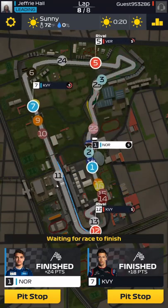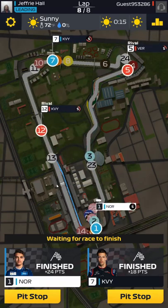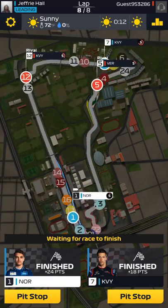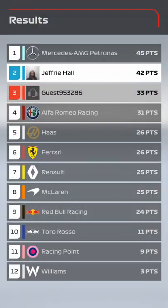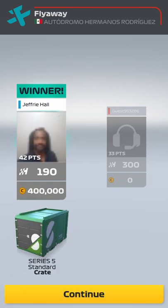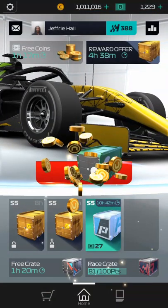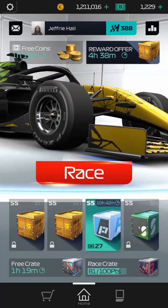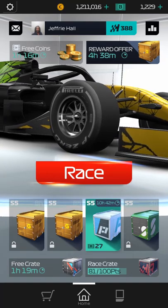There you go, guys. That was a very good example of both tire management as well as fuel management. You can see how if I would have used a different fuel strategy and pitted, I probably would not have finished first. I did not win the manufacturers, but that's okay. And that's the second race. And then once again, I get a Series 5 standard crate. And I'm up to 8.9 million, and now my crate slots are full, and I am 19 points away from getting a race crate.